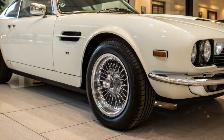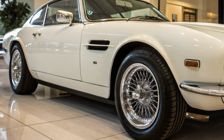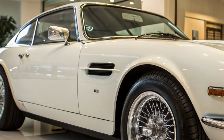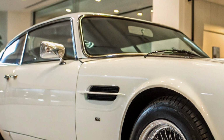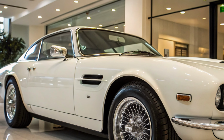And so, the legacy of the V8 Vantage continues. Not just in museums or concours events, but on winding roads and in the hearts of enthusiasts. It's more than a car. It's a statement of intent, a work of passion, and a symbol of what makes driving truly special.